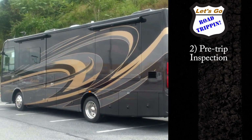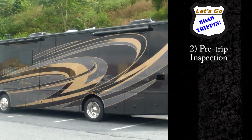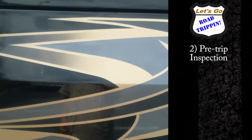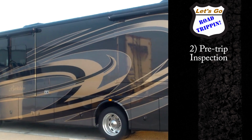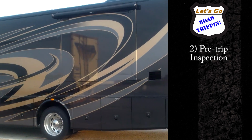Number 2, pre-trip inspection. That first initial inspection before you leave the lot, you need to make sure that every little ding, scratch, whatever is marked on a piece of paper and noted by the person who lets you check out the vehicle. If you don't do that, you could easily get dinged for whatever mark is on there, or scratch or dent or anything, and that will come out of your pocket.